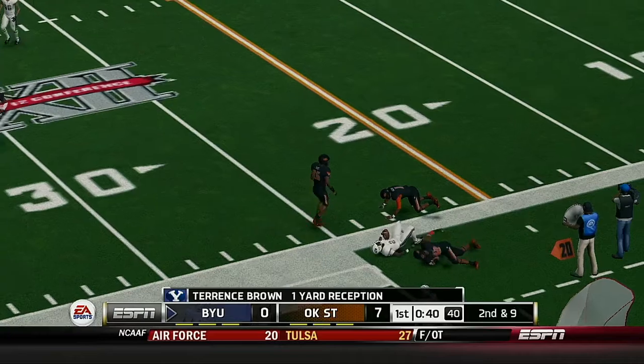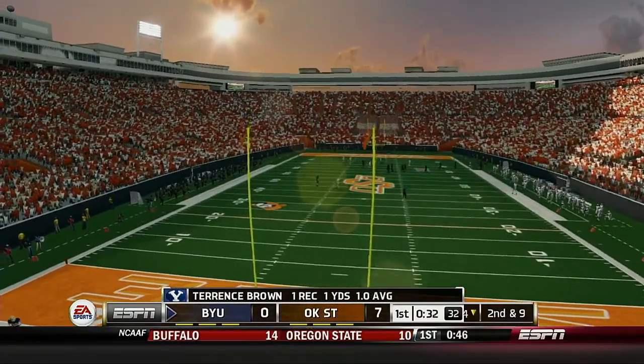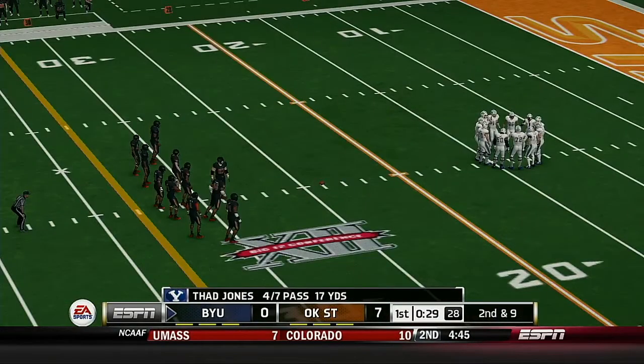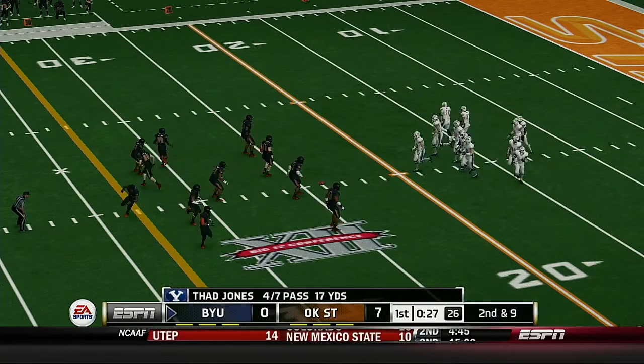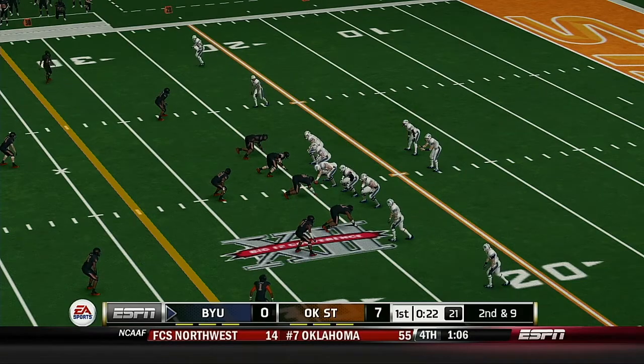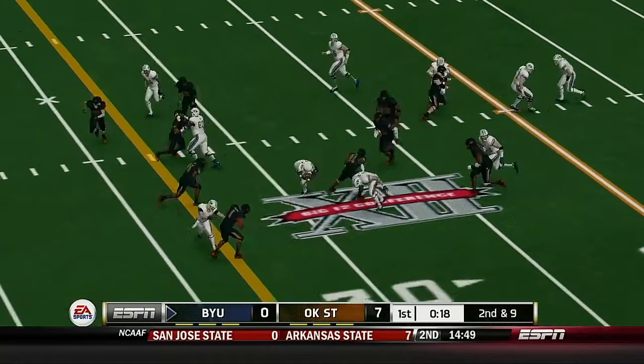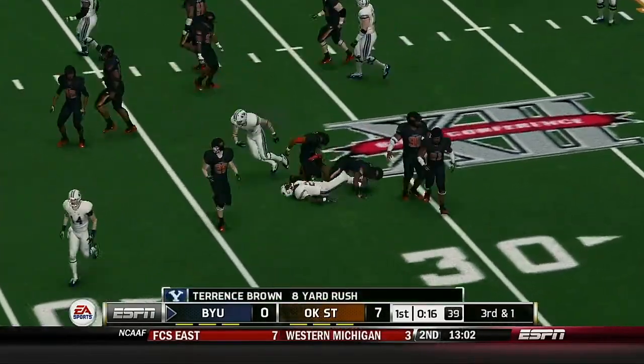Halfback's got it on the quick throw. And they push him out around the 24-yard line. We've got a second and nine here. Ball on their own 24. Tackle made at the 32.